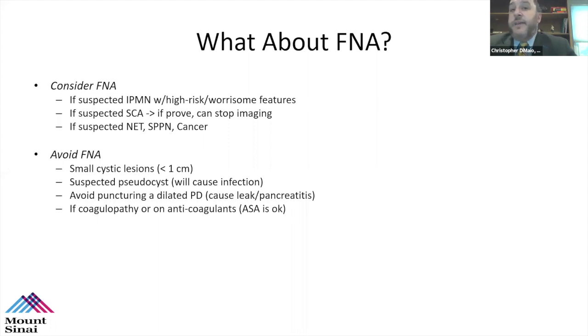I would also avoid FNAs in patients with a suspected pseudocyst because you may introduce infection into a sterile collection. This is again where patient history plays an important role. I would avoid puncturing a dilated pancreatic duct. These ducts are typically dilated because they're under pressure. Puncturing the duct will often lead to a leak and pancreatitis, and not uncommonly large fluid collections like pseudocysts. And I certainly would avoid doing an FNA if the patient was coagulopathic or on any type of anticoagulant other than aspirin. Baby aspirin and even full aspirin is fine.